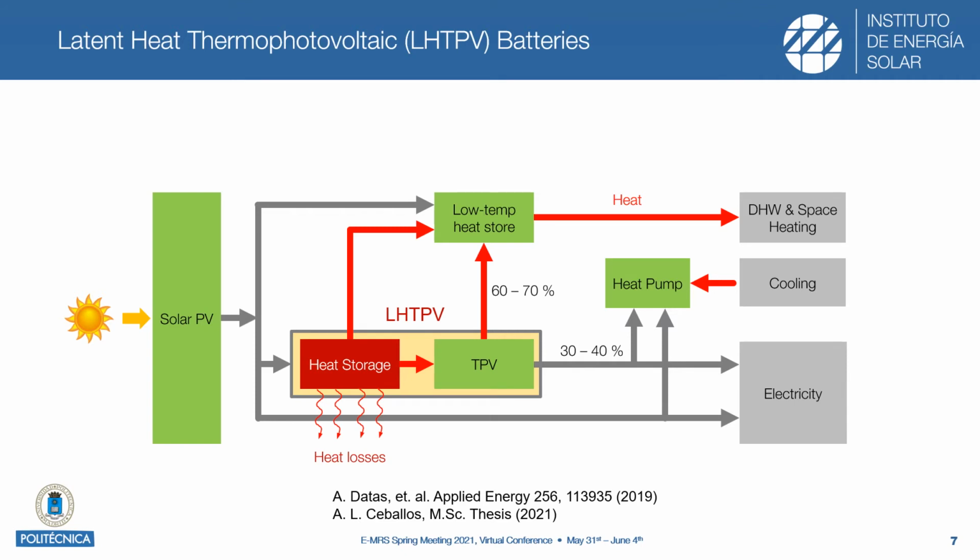If we substitute the lithium-ion battery by the latent heat thermophotovoltaic battery, we can now provide the heating needs from the cooling of the cell or directly from the high-temperature heat store. The thermophotovoltaic generator will provide electricity to supply the electricity demand and the heat pump for cooling. Obviously, in this case, we will also have some heat losses from the high-temperature heat store.